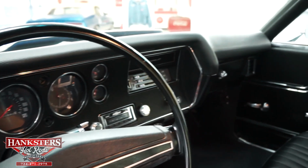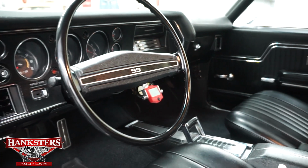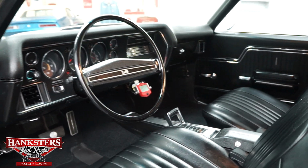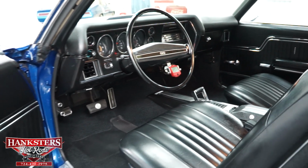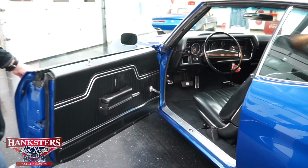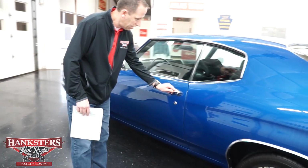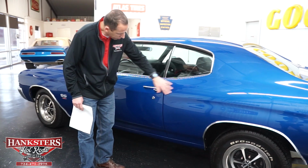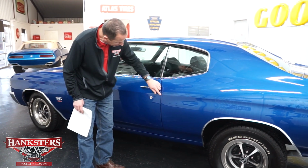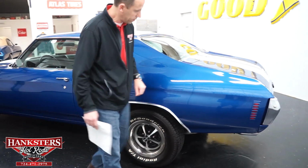MSD transmission controller there mounted under the dash. You can change your shifting points and so on, and various other options. Beautiful condition inside here, just the interior, the dash pad, no cracks or anything there. Moving along here, said our body lines right here, the door to the quarter, also right on the money. Coming back, we'll continue with the paint, just beautiful here.